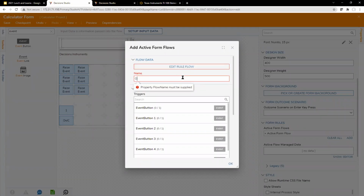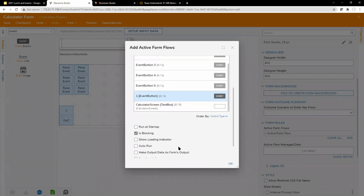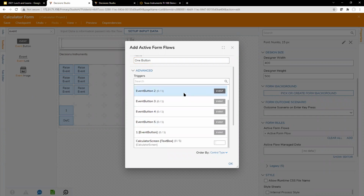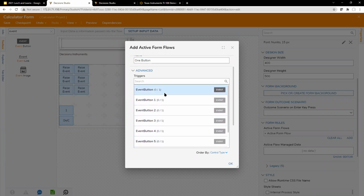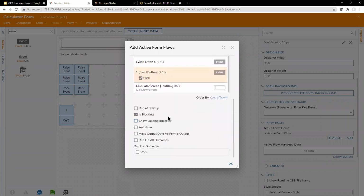I'm going to call this 1 button. I'll probably have a bunch of active form flows with similar names: 1 button, 2 button, equals button, things like that. And this, again, is why naming your components on your form is very important. When things are just called event button 1 through 5, it's kind of hard to tell what it is. This is a little better because 1 is actually what's on that button. So I know that when I click this button, I want this form flow to run.